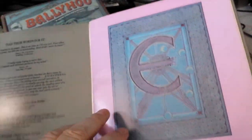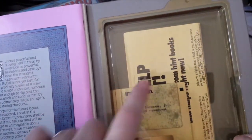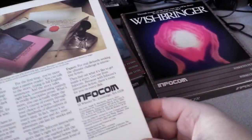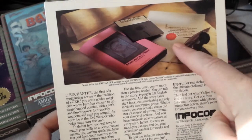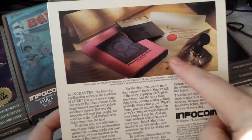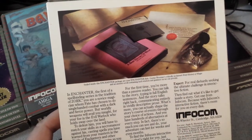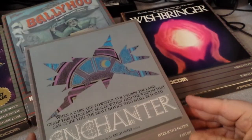Really cool stuff. Now, the feelies in here, I think I'm missing a few in here. Obviously, it's got the disc and another little thing there. But if you notice, there's the little scroll there that's missing, and this little pamphlet booklet here, I think, is missing. So that one has been lost along the way, but that's Enchanter, like so.